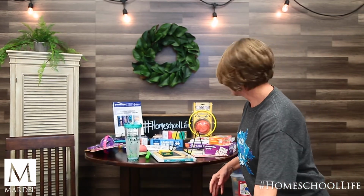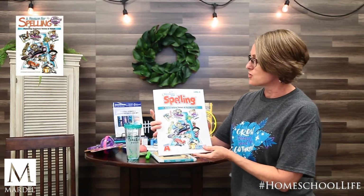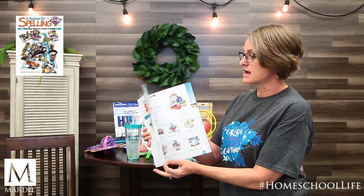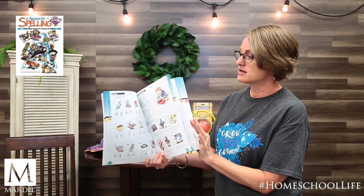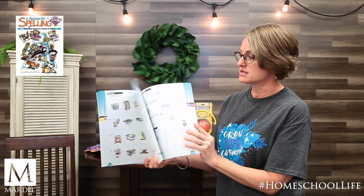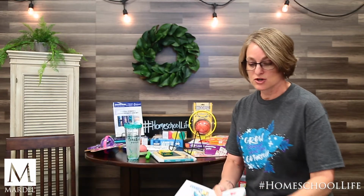And another one that you might think about is A Reason for Spelling. So it has scripture, values, and fun activities. It's got lots of color, and it's just got a nice variety, as you can see, of different kinds of activities. So those are 2 spelling curriculums.